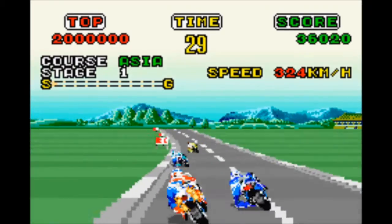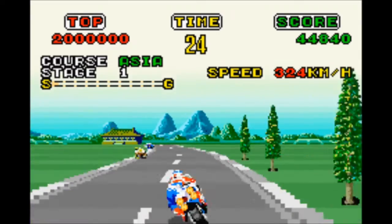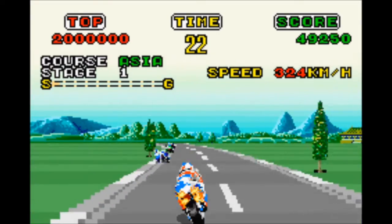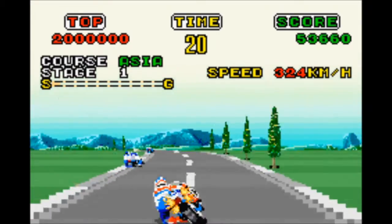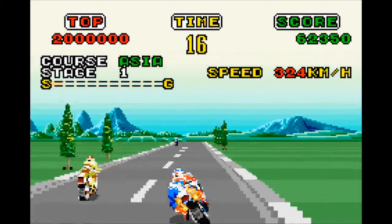Your focus is mainly on your bike, so you don't really notice too many other things. Scenery goes past fast, there's no pop-up. How has the Game Boy Advance managed to do this? I don't know. There's some sort of genius at work here.